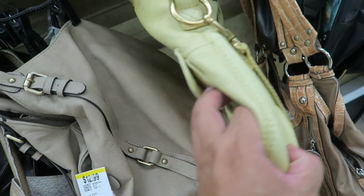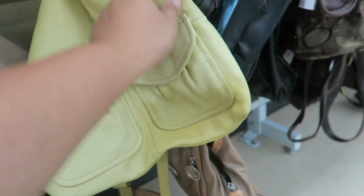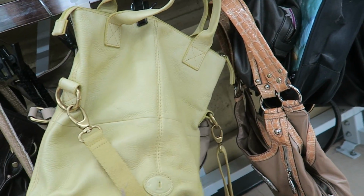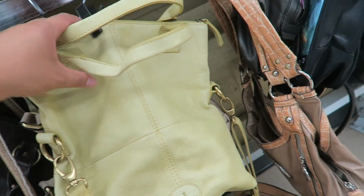Oh, here's this beautiful Fossil bag, but it looks like there's a huge water stain on the front of it. $12.99. Ooh. I don't know, maybe I should just hold on to it and think about it.